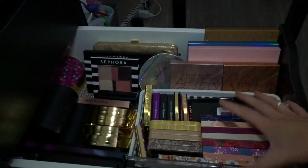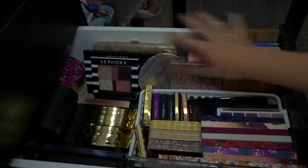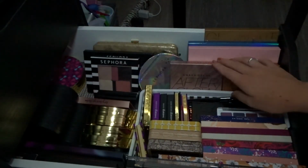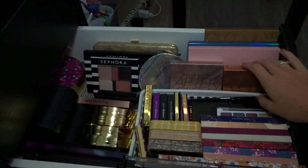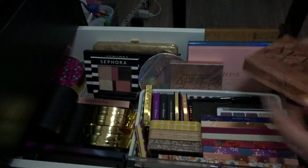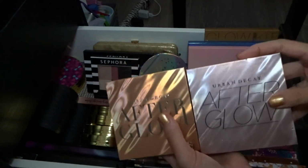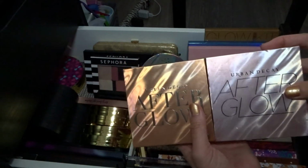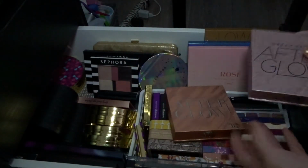So starting in this drawer, this half of the drawer is eyeshadows and then this half of the drawer is face products. So this is where I keep the palettes that don't fit in my higher drawers, because they're either too tall to fit this way or I just don't have space. So I have the 2, I don't think that they made any other ones of these, the 2 Afterglow palettes, the original and the One Night Stand.